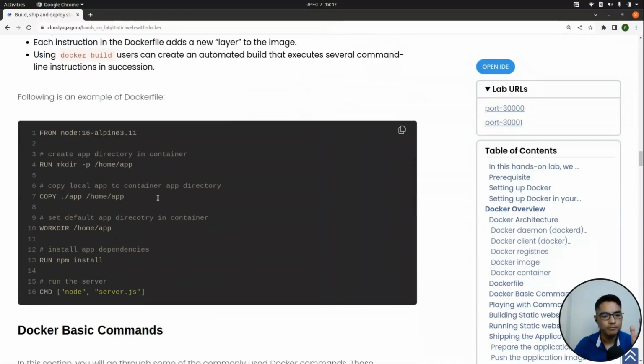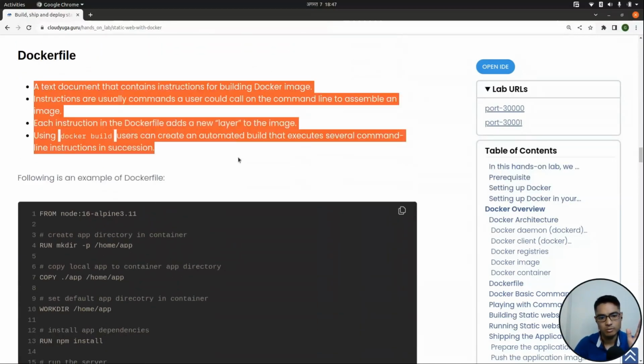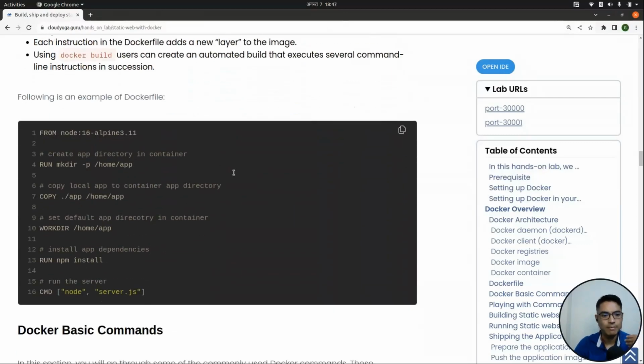And there are a lot more, but we will not go through them due to the time constraint of the demo. This is an example of a Dockerfile. This line says we need a base image, a base image of node 16 Alpine 3 something, an OS base image. And then RUN.